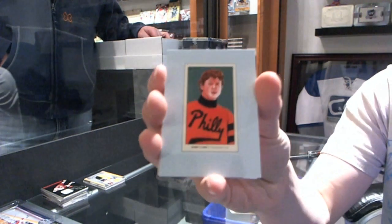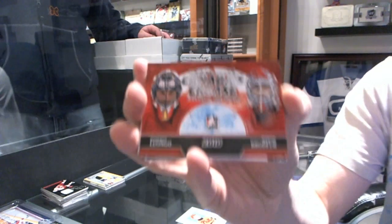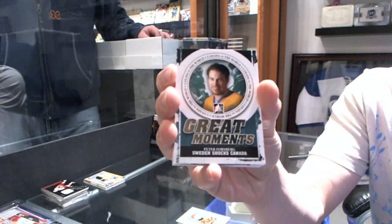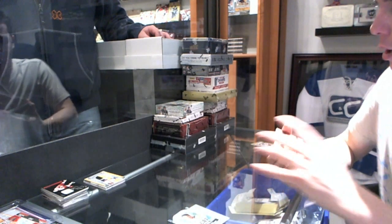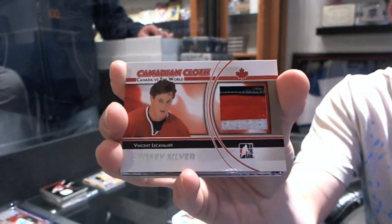C56 for the Philadelphia Flyers, Bobby Clark. We've got a Protecting Canada's Crease, which is going to be randomed between the Canucks and Devils, Roberto Luongo, Martin Brodeur. Great Moments for the Colorado Avalanche, Peter Forsberg. We've got a three-color Canadian cloth jersey silver for the Tampa Bay Lightning, Vinny LeCavalier.